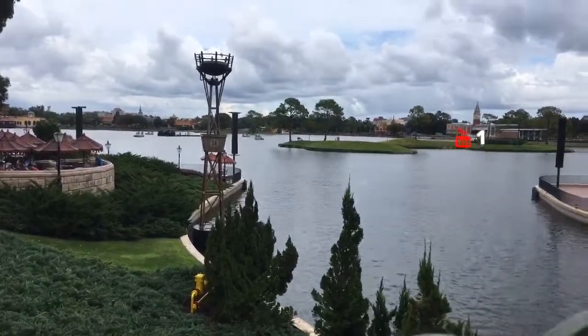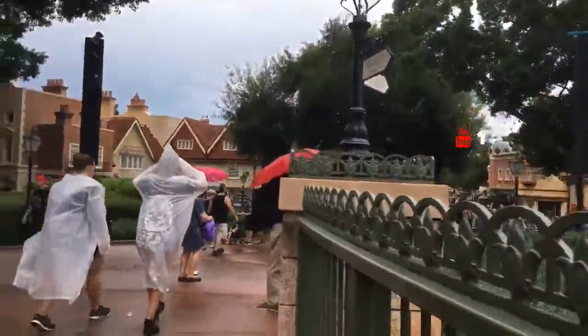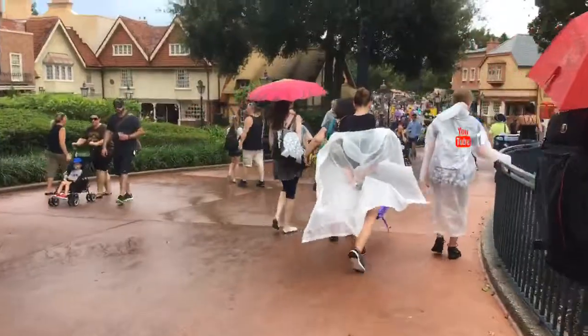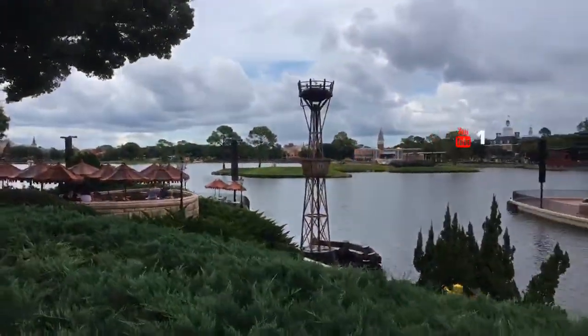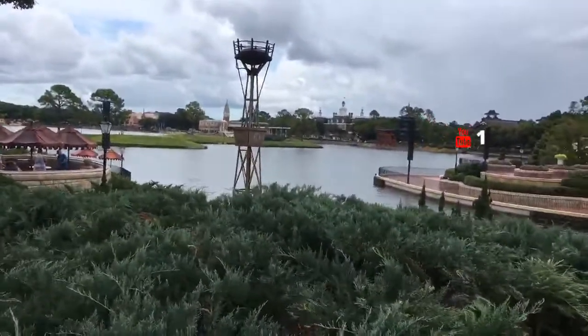Hello, Teresa. Just walking through Epcot real quick because I need to get going so I can join up with everyone for the Beverly Challenge. And I was just getting ready to end the stream as I enter the park because it started raining, so I want to also get somewhere where I will stay dry.